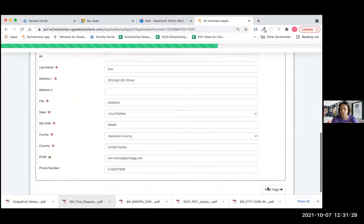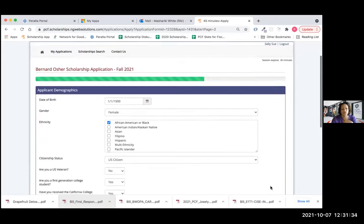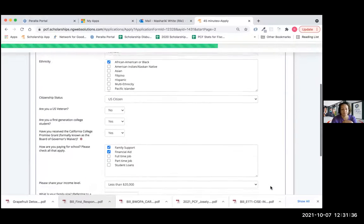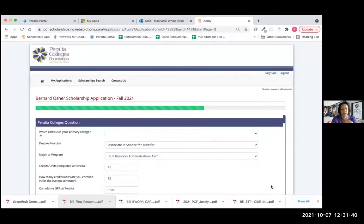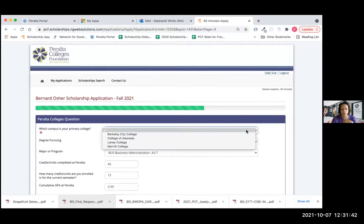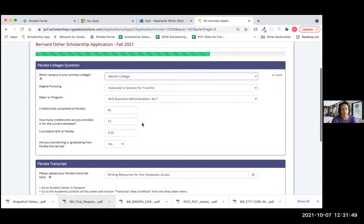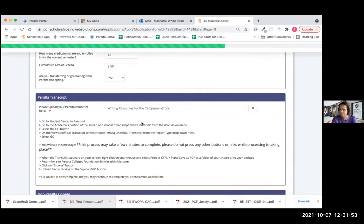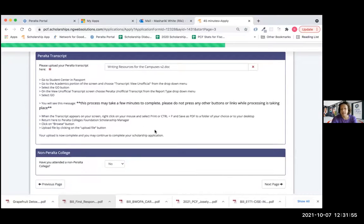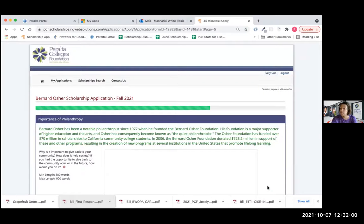Let's go ahead and click on the next page. Again, just capturing demographics. Go on to the next page. And we'll say merit. Again, pretty straightforward application. Where the nitty gritty comes in, and what's going to distinguish students, is that writing portion.